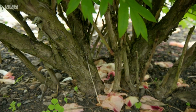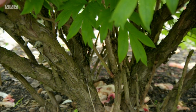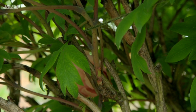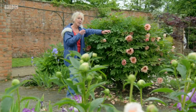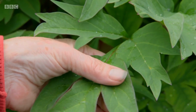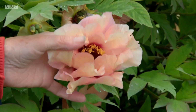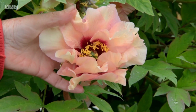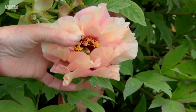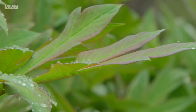Tree peonies are shrubs. So all that growth stays above ground, and the new growth in the spring will emanate from that woody structure. All of them have this slightly glaucous touch to the leaves, very often pink tinged. And they have these huge, voluptuous flowers. Sometimes single, sometimes double, sometimes somewhere in between. They'll grow in sunny places or in slight shade.